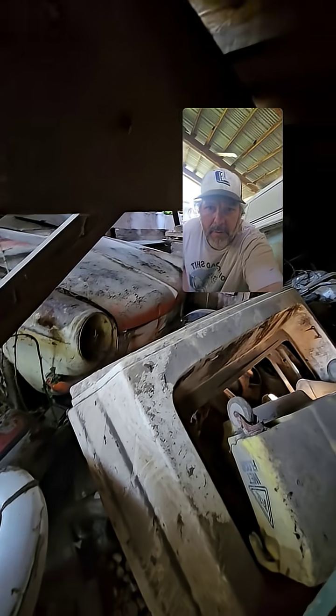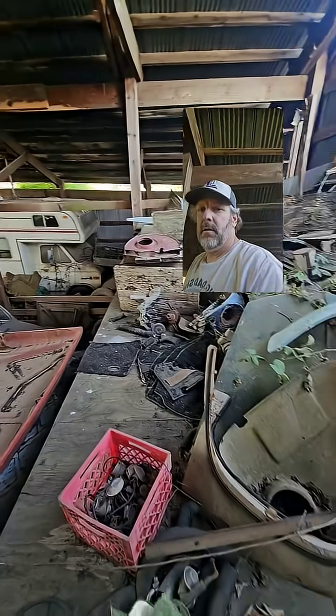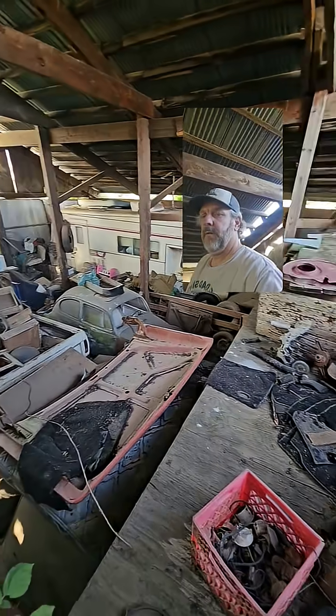Oh, that's a Volkswagen right there. Look at that. Missing the headlights. Think the stairs are safe to go up? Let's check it out. Oh, that's crazy. Whoa. For dear life, I guess. There we go. We found some goodies.